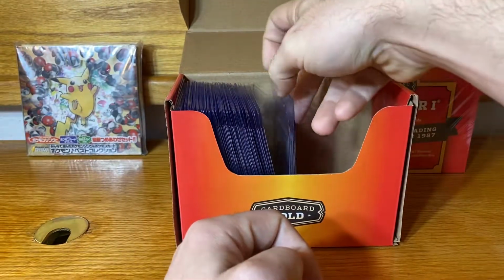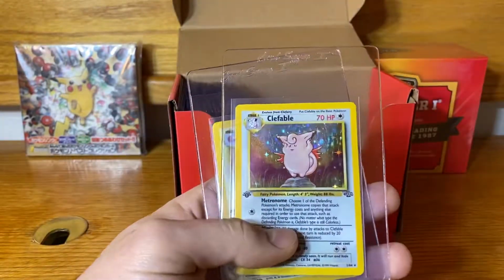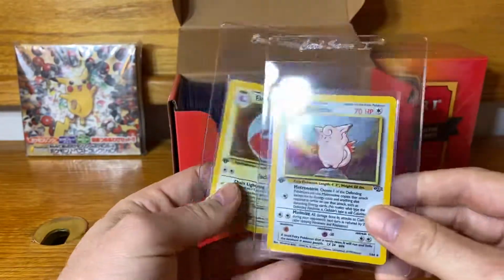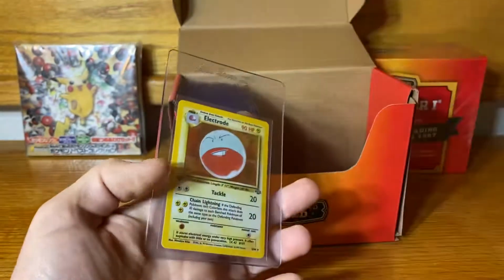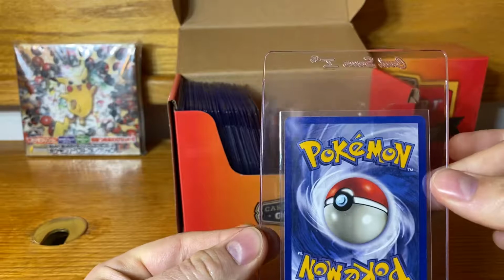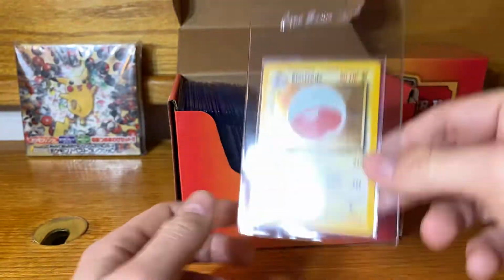And then we'll go to some base set. Not too many base set. I think I have like 3 or 4 more. Yeah, Charmander, Pikachu. All right, back to first edition Jungle. Yeah, these cards are in very nice shape as well. Of course, Electrode's in perfect shape. No one brings him in and out of sleeves.